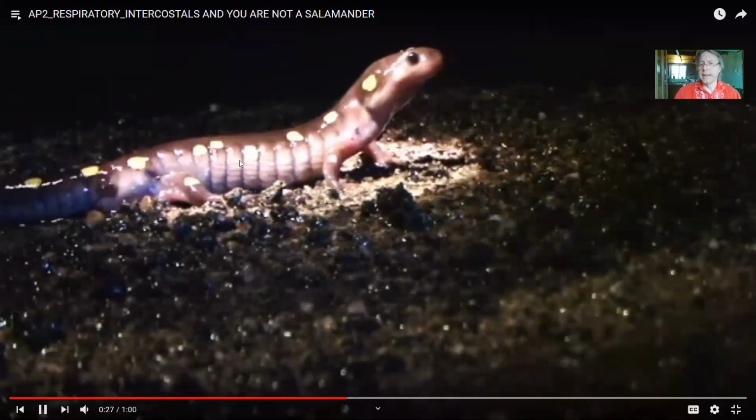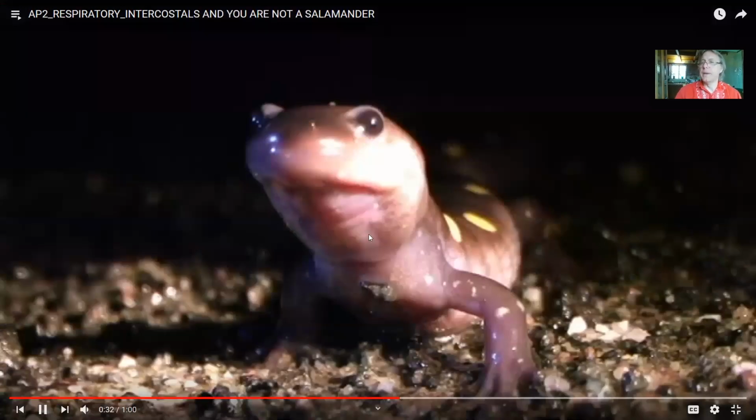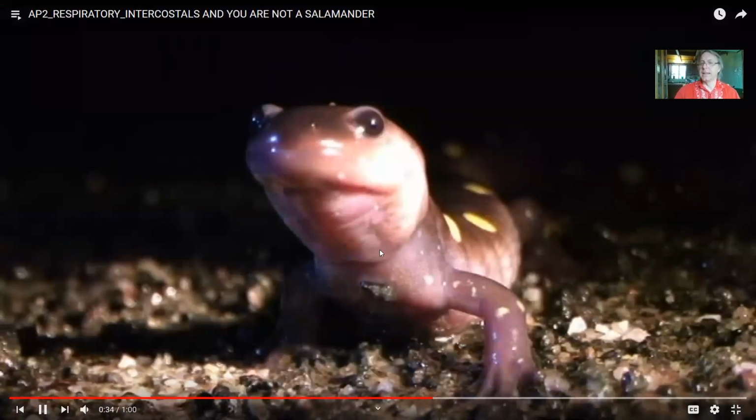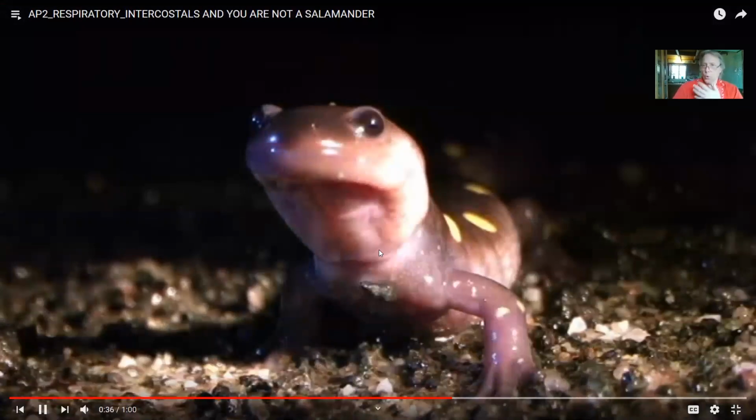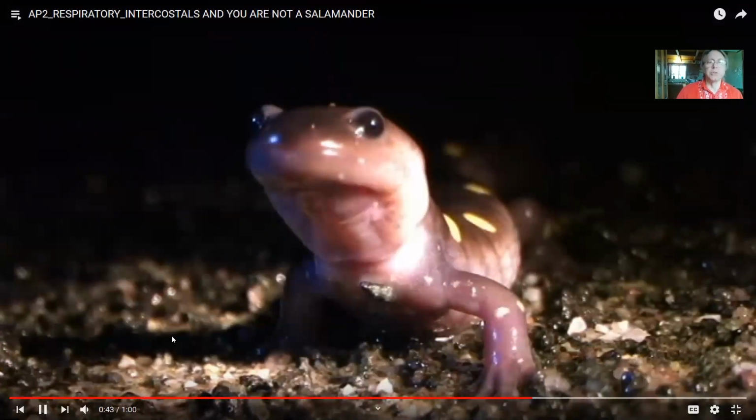And so notice that its ribs aren't moving. See, the sides aren't moving. It's drawing oxygen in and out of its lungs by sucking it in and spitting it out. Now that isn't working well for the salamander, and it certainly wouldn't work for us.